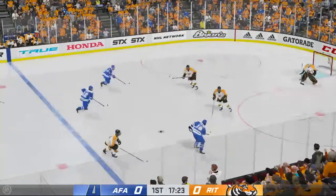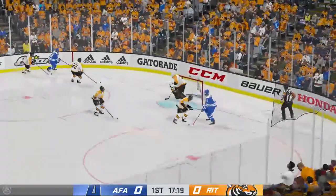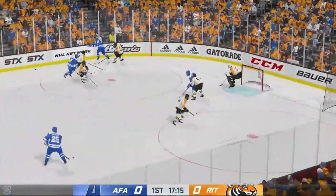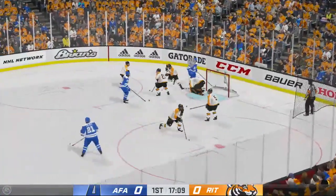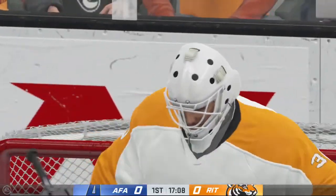Carries it across the line. Sends it over. With possession along the wall. Here's a pass down low. And now he moves it quickly to Uyghur. Takes the feed. On the backhand. Stopped by the goaltender. Nice move by the goalie to get out close to the shooter.